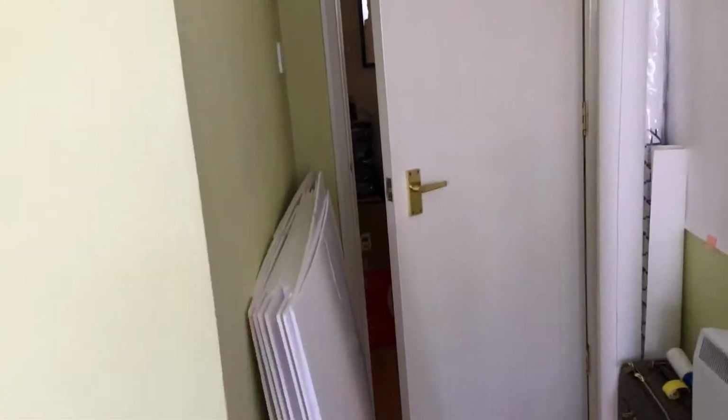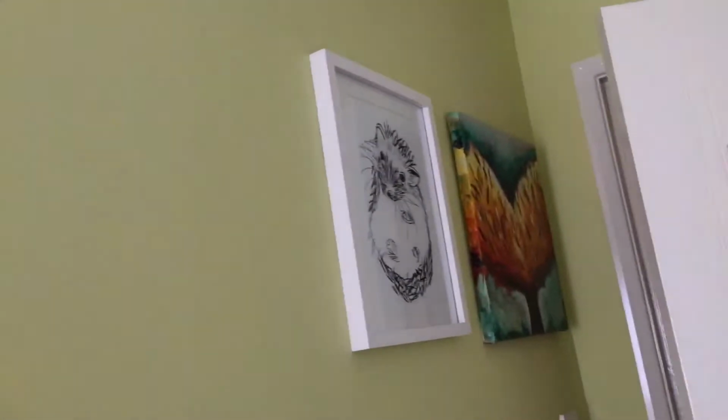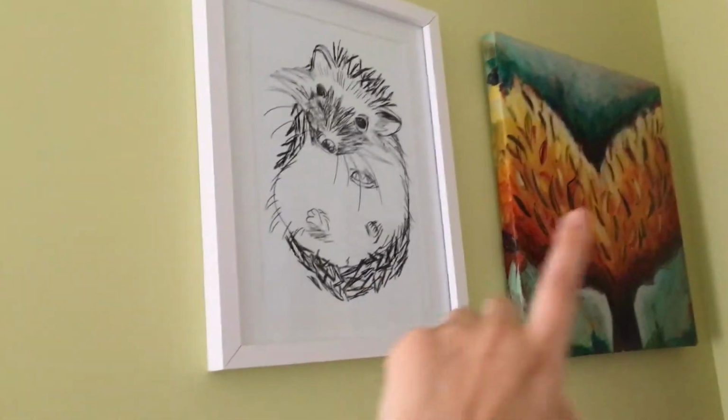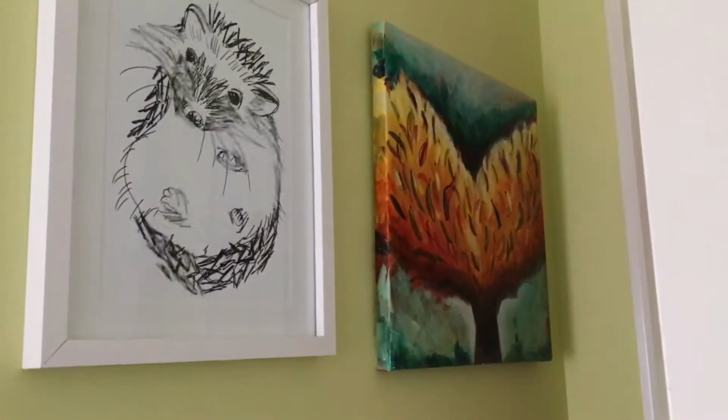Then I have some random foam boards. Now, you'll notice that I don't have much artwork in my studio, and that is because if I have my own artwork here, I just keep looking at it and then trying to compare my past self to my future self, and I find it really stifles me in terms of growth. So I just have a couple here out of the way. This is a quick illustration I did of a hedgehog, and then this is a painting of a fantasy tree that I did for an art course.